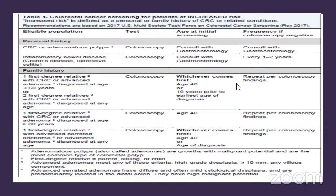So we should decide when we repeat, how often we will repeat the colonoscopy. First degree relative with colorectal cancer or advanced adenoma diagnosed at age more than or equal to 60, colonoscopy is the test we should do. The initial one will be at age of 40, and the repeat depending on what we found on the previous colonoscopy.